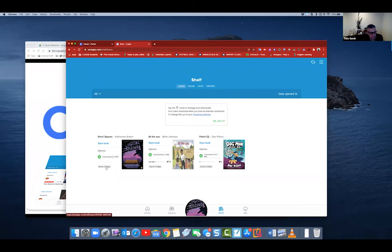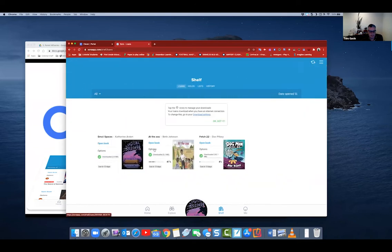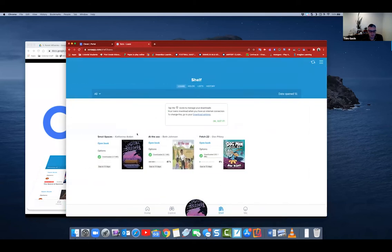There are due dates, just like in a real library. When you check out a book, you have 14 days. The nice thing is once you get to the last 2 days, you can renew the book. So if I click, let me go back. If I click this options right here, you're going to notice I have an option here to renew. But if I click on it, it's going to tell me that I can't do it until 10 days. So if you are interested in a book and you're reading it and the book's about to be turned back in, definitely use that as an option.